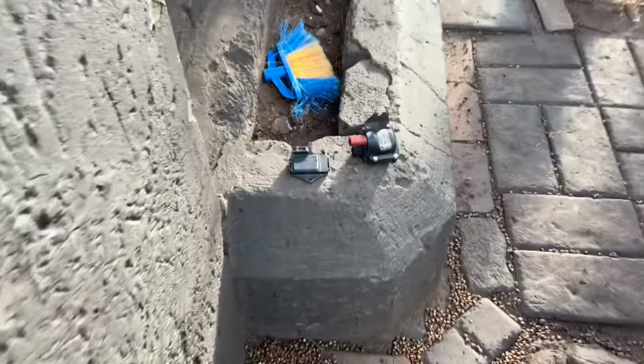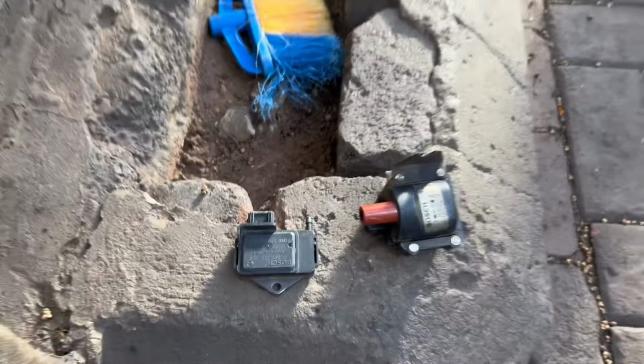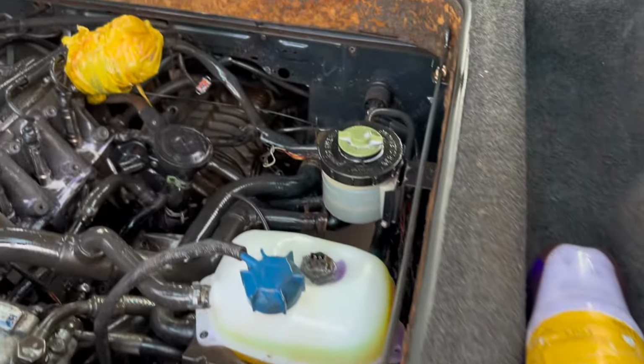At the place where they wash the engines, they remove the coil and the map sensor to avoid drama.